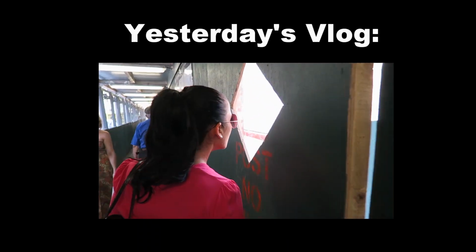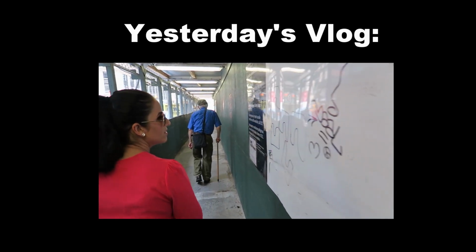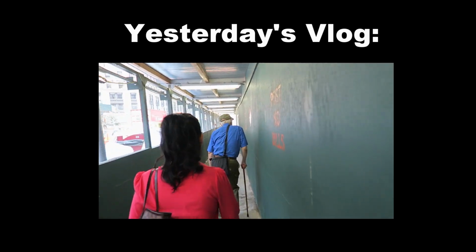Oh boy, here she goes with her construction zone. She's always inspecting. Look at that, it's a big hole. Oh, there's another one. Look at this, you're in luck. Today's your lucky day.